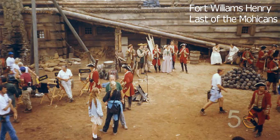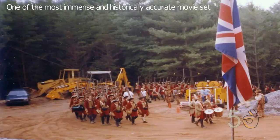Fort William Henry, Last of the Mohicans. As well as being one of the most immense movie sets, the recreation of Fort William Henry in The Last of the Mohicans is also one of the most historically accurate.